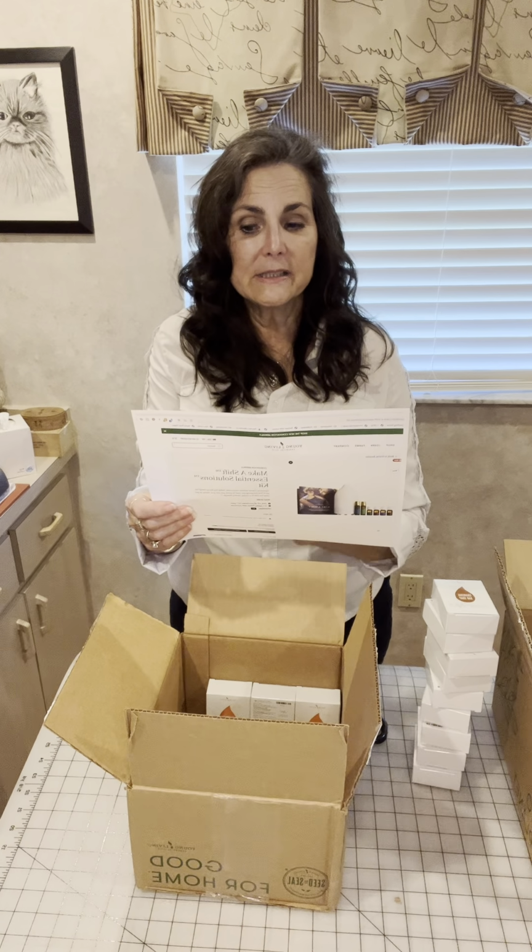2 of them are roll-ons. So you get Thieves, Purification, Lavender, Peppermint, and then as the roll-on, you get Deep Relief and Stress Away. Plus it comes with the Fresh Start Diffuser. And as a first-time buyer, it opens up and unlocks that 24% discount for a full year.